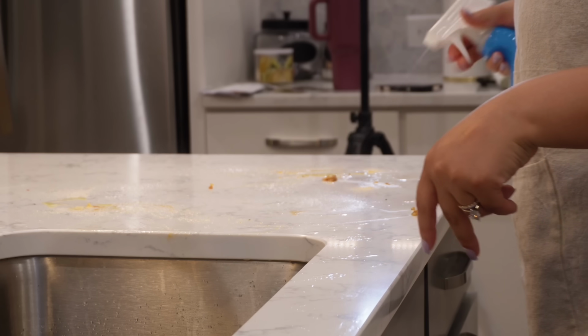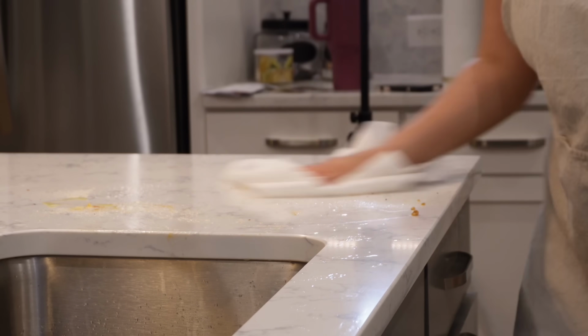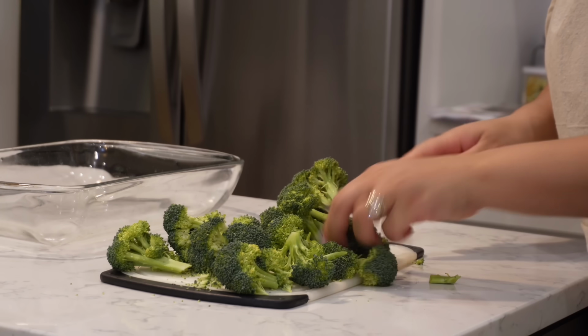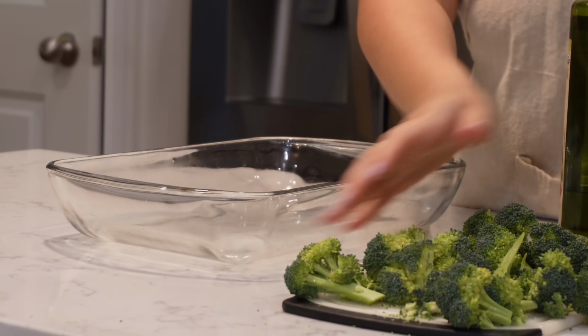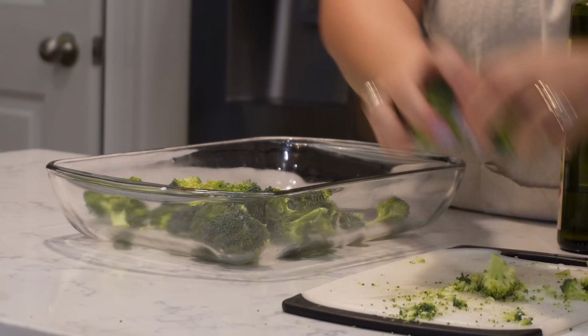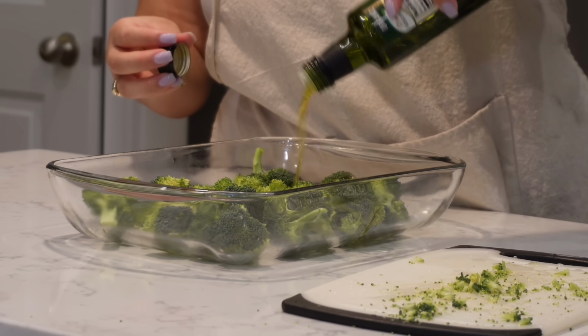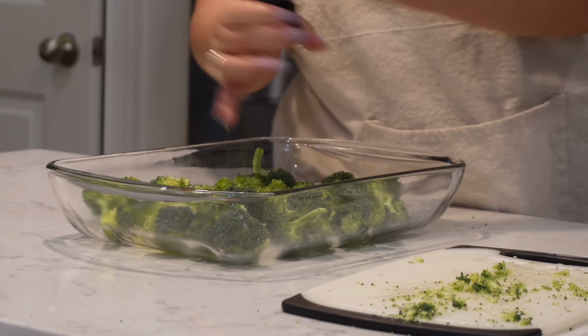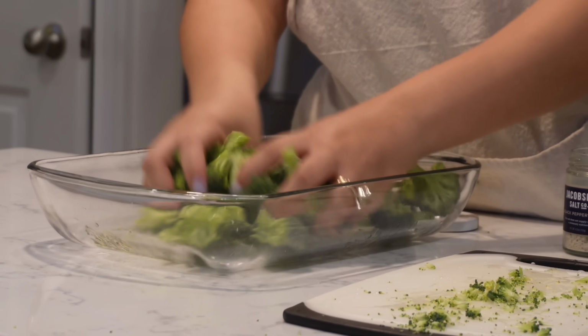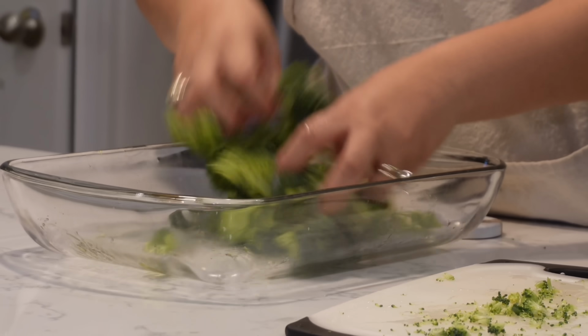Of course, I'm cleaning the area because this was raw fish I was working with. So disinfecting that with a little bit of bleach, and then we're gonna move on to our veggie. I really wanted to do broccoli and carrots, but I'm gonna be honest, girl, I didn't feel like cutting up the carrots. So I just did a whole bunch of broccoli, which was still good. Like, I love veggies, I genuinely do. So having just a whole bunch of veggies as a side is always great for me. And then I just put a little bit of olive oil, a little bit of salt, and a little bit of pepper, mix that all together and pop that in the oven with the salmon.